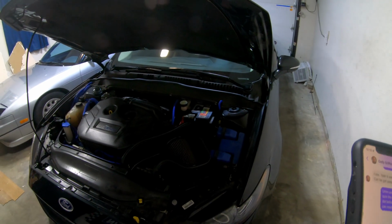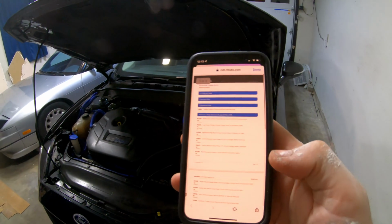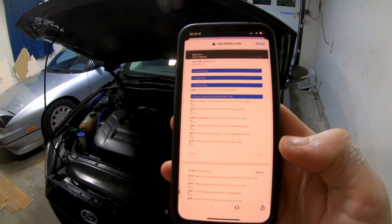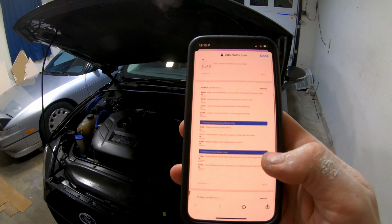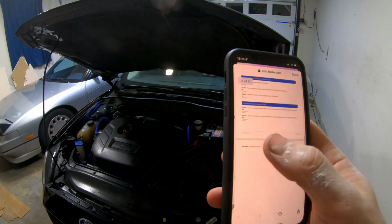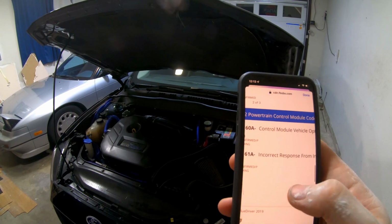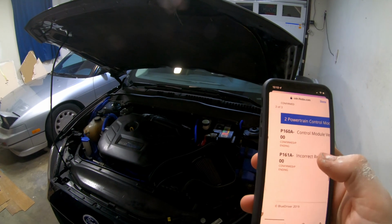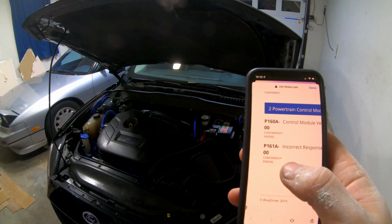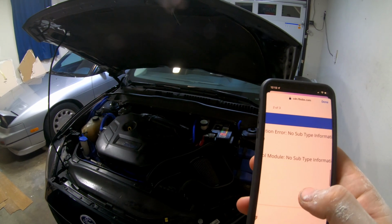And I've got a list here on my phone of all of the trouble codes, and hopefully this can see them, and you can pause the video and read them. But the biggest two here are the power control module codes, and of these two codes, it's the P161A, incorrect response from a mobilizer control module.